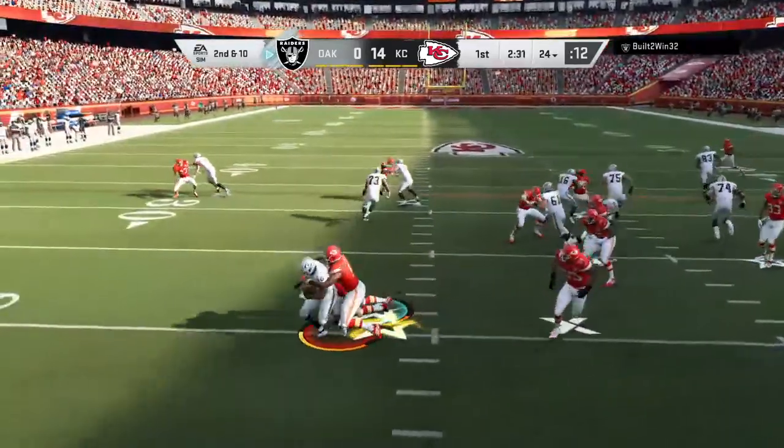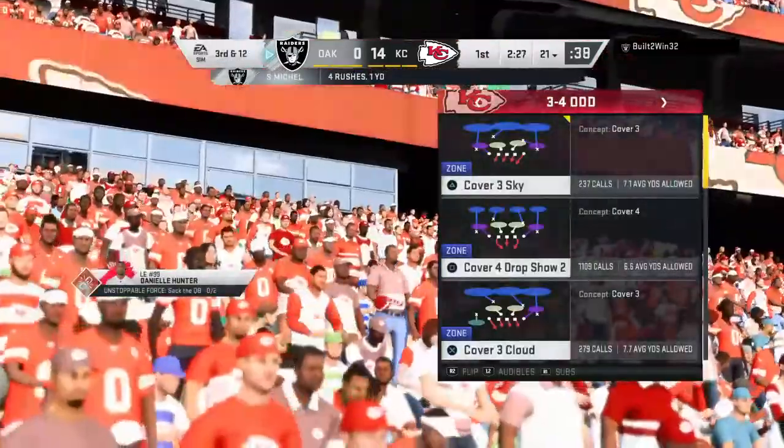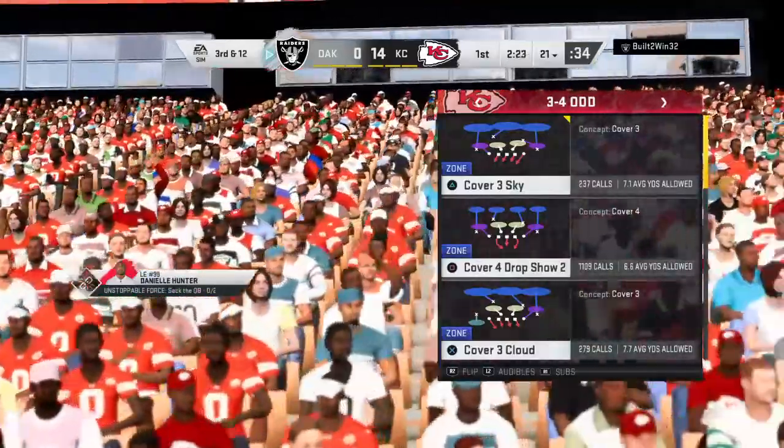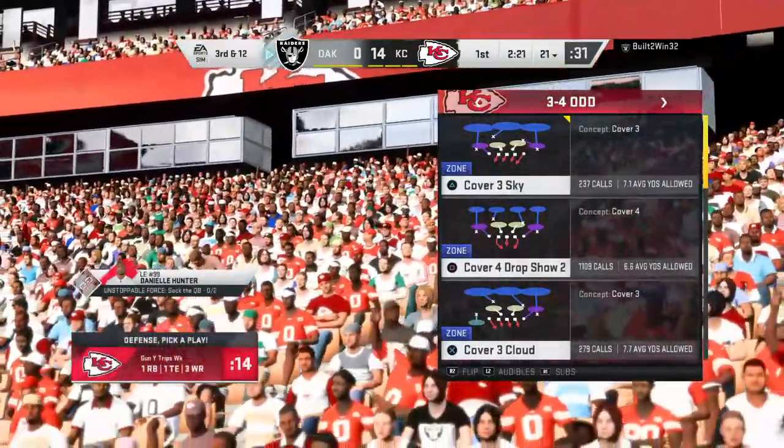On second down, Michelle. And he is going to be stopped cold behind the line of scrimmage. The second down play results in a loss of 2 yards. Plays like we just saw there, that's why they're up right now. And the defense, they're doing their job.